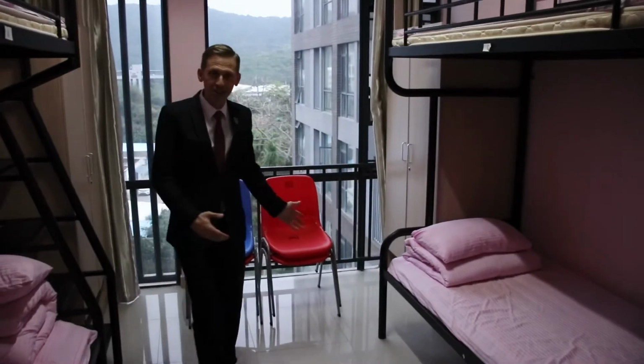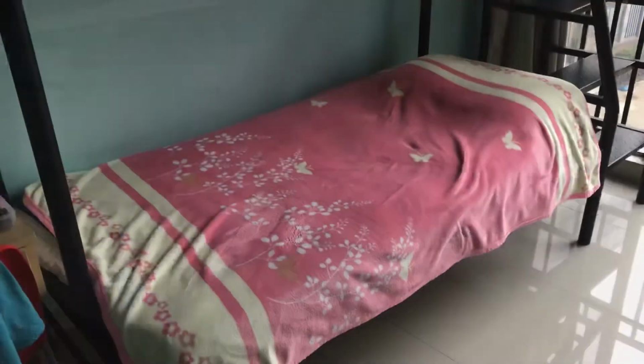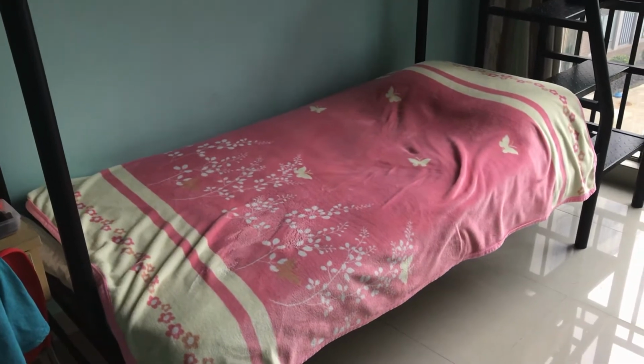Some of the rooms have desks. We'll show you those rooms as well. Of course, we encourage all students to make their beds, to cover up their beds. They can bring blankets from home that are warmer, but they should always make their beds.